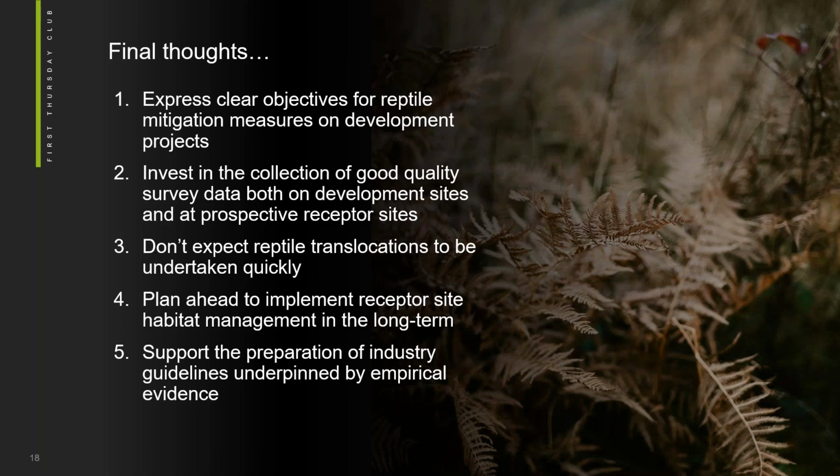Natural succession of habitats is one of the key threats facing reptiles in the UK. So management of the receptor sites in the long term is necessary to maintain reptile populations in the locations that we've been given, or we've chosen to put them in.